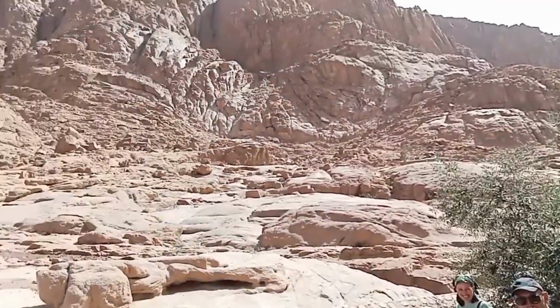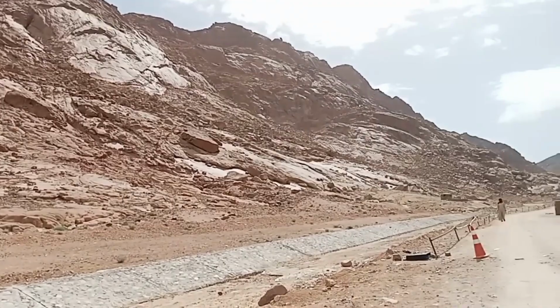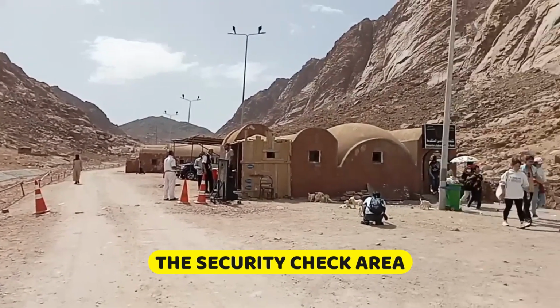After our visit, we headed towards the entrance gate. This time, we took a taxi to hasten our transfer to the bus stop.